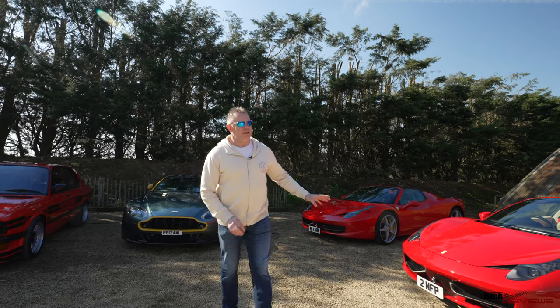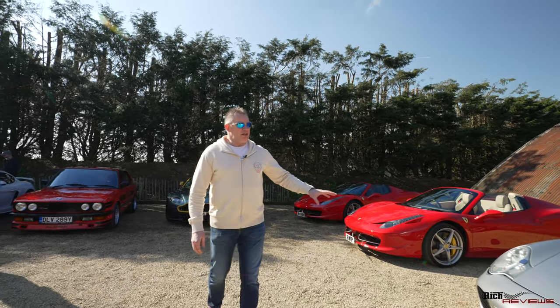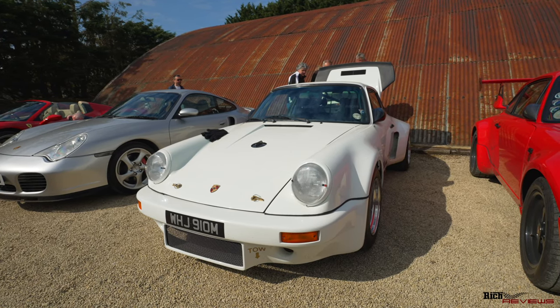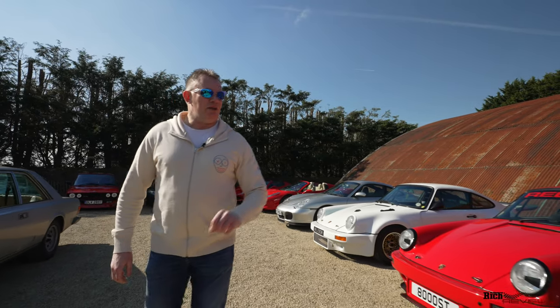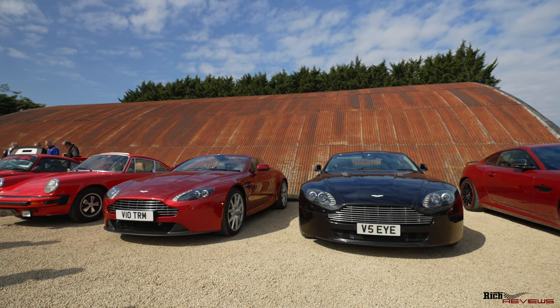So we're just going to walk down the line here. These cars are local to where our 458s are. We've got a 996 Turbo here. We've got a couple of Club Sport replicas. Classic number plate on this. Boost. Can you tell it's turbocharged? We've got a 912 here. And we've got a couple of Aston Martins towards the end of the section here.